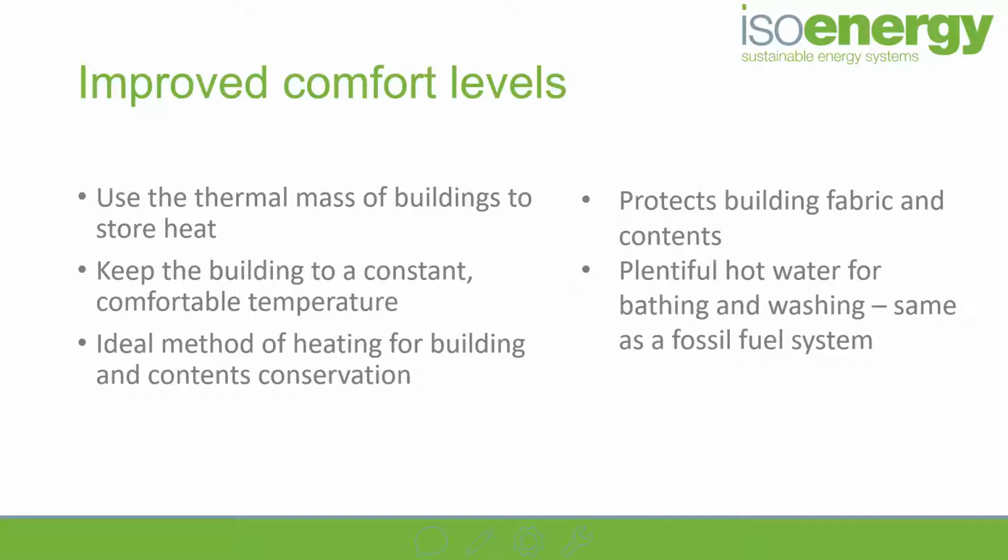So by keeping the building at a constant level, it's much better for inhabitants. You find that everything's much more constant, much more temperate. You can adjust the temperature in different rooms. If you have zonal control, you can do that with your thermostats. If you don't, you can balance the radiators using the TRV valves on them to keep the rooms at different temperatures. So you might want your bedroom at 18 or 19 degrees, and you might want your living area at 20 or 21 degrees. It's quite a typical split.